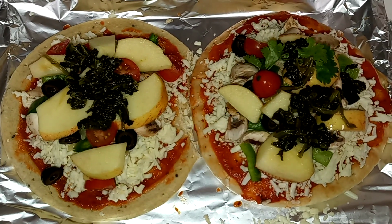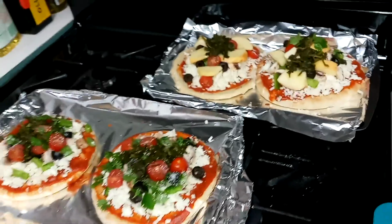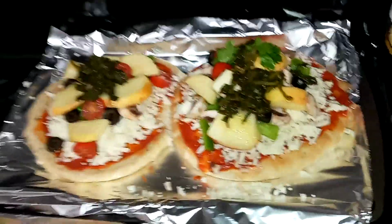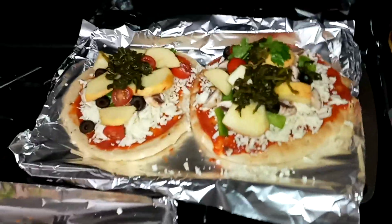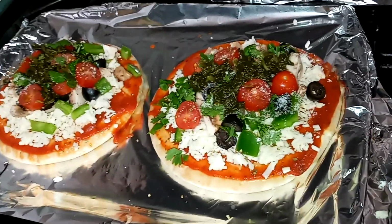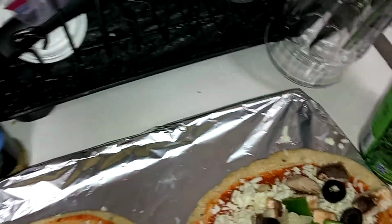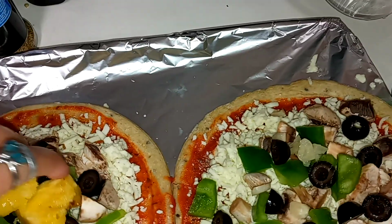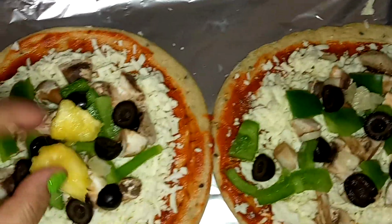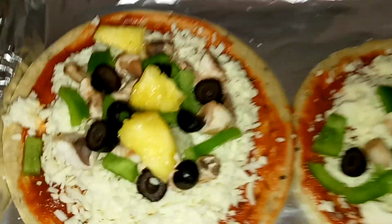Alright, so I'm going to do the last 2 pizzas with the pineapple now. So we got 4 pizzas. Now we're doing the last 2, or 6 pizzas. Our apple, spinach, tomatoes. We got olives, tomatoes, spinach as well. Now we're putting our pineapples. This one's too big. Let's do the little tiny pieces since our pizzas are tiny. Put the pineapples on there.